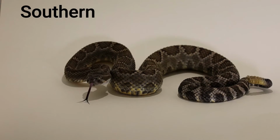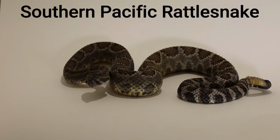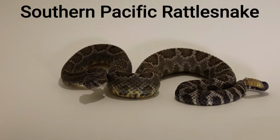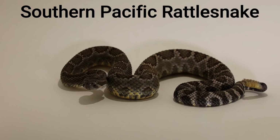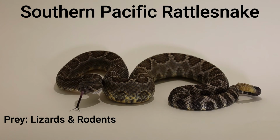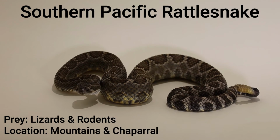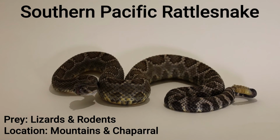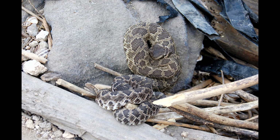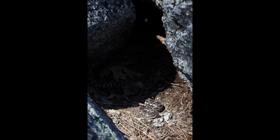Southern Pacific rattlesnakes are an example of a local species that uses dens. Southern Pacifics are brown or dark brown to black with lighter colored rings. These snakes mostly eat lizards when young, then shift to eating rodents as adults, and are very common in the mountains, the chaparral, and the lowlands. Snakes in the mountains often aggregate in dens where they overwinter communally. In lowland areas where it's not as cold, snakes don't have to aggregate and can easily overwinter in burrows or rock crevices.